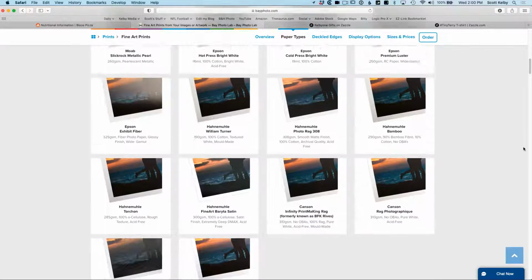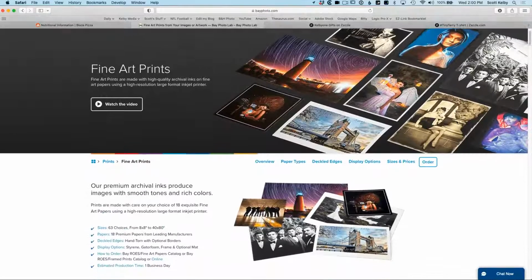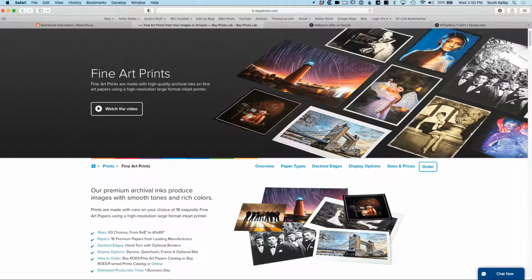Now, I'm over here at bayphoto.com, right? So Bayphoto, there's 2 labs that I use. Bayphoto, which is amazing, and MPix, M-P-I-X. Those are the 2 labs I use. You upload the photo, you choose the paper, and then away it goes.